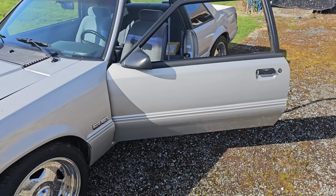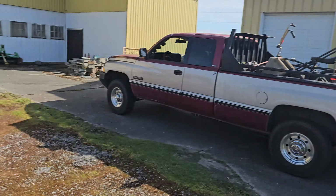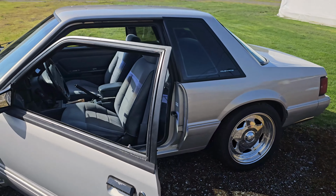All right, I'm going to put her away. I got work to do. Got jobs and jobs and jobs piled up in the truck there, and a bunch of jobs waiting for us out on the road.